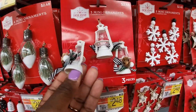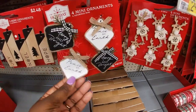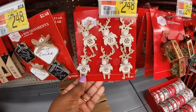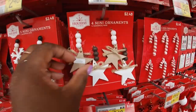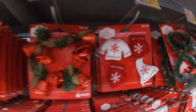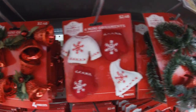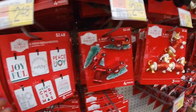A cute little mini lanterns. I hope I'm not going through these too fast because I'm losing time. Cute little red chucks.